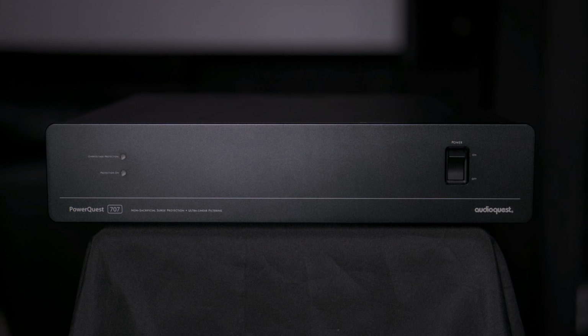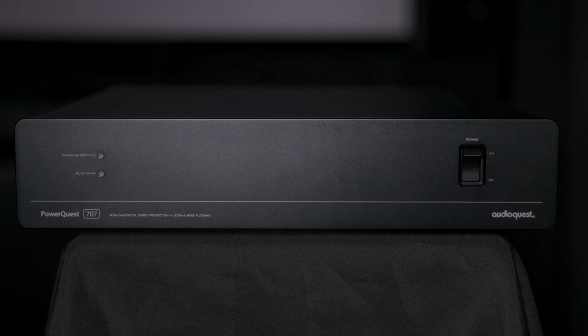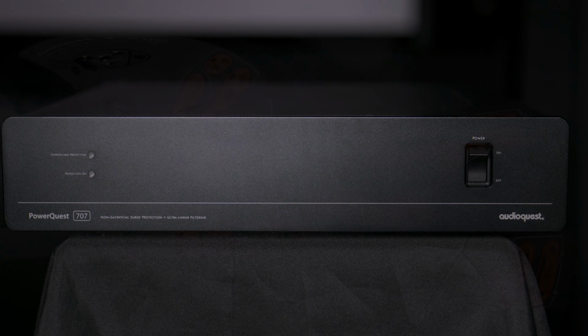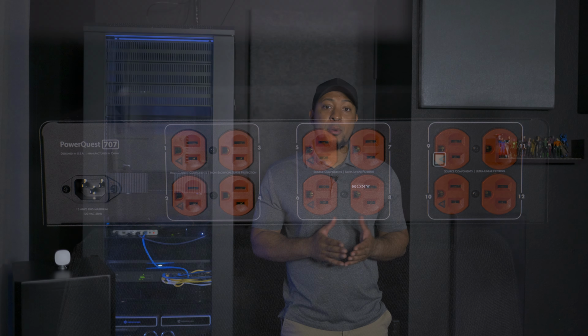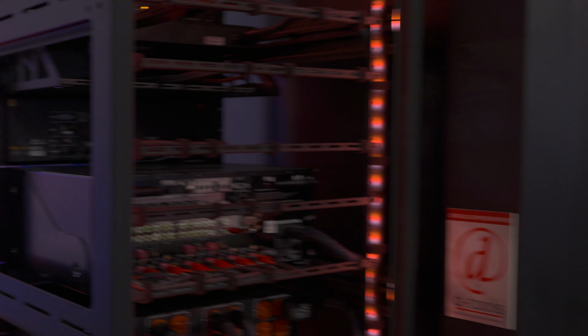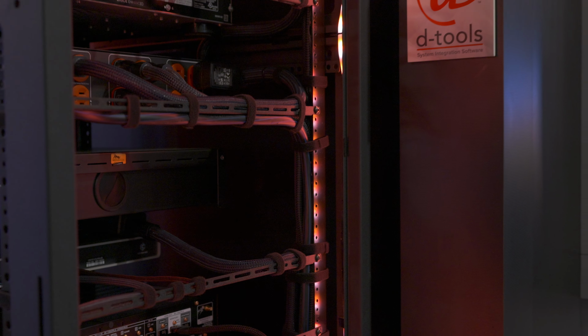High-end power conditioners like the AudioQuest 707 provide superior voltage regulation, ensuring that your components receive consistent, clean power. Cheaper conditioners may not regulate voltage effectively, which can lead to inconsistent performance and potentially damage sensitive equipment like your expensive receivers or pre-pros. High-end power conditioners come with advanced surge protection and EMI RFI filtration.